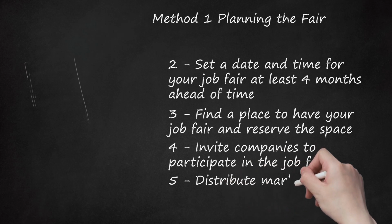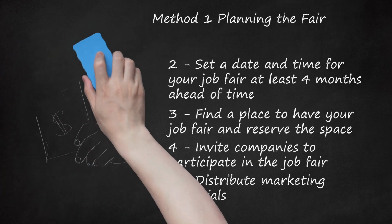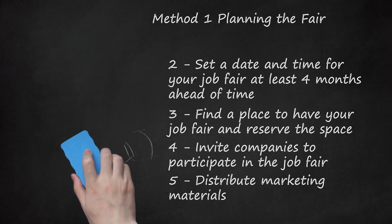5. Distribute marketing materials. Place flyers and information at nearby colleges and high schools, and throughout community gathering places like coffee shops, libraries, and grocery stores. Consider placing ads in local and regional newspapers, as well as trade journals. Set up media coverage the day of the event, as well.